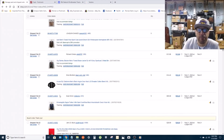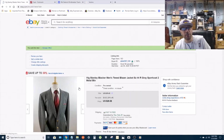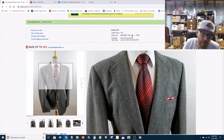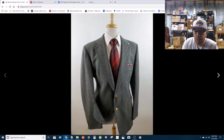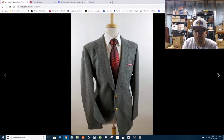Okay, so we got Access by Claiborne. That's nothing special. Here's another vintage. I like to pick up vintage items, but I don't seem to get that much for a lot of them. I took a lot of offers this weekend. I was really trying to move inventory. This is just a sport coat. I think this is a blazer. Whenever you see the gold buttons, silver buttons, the metal buttons, it's a blazer.